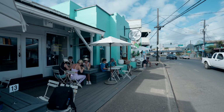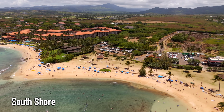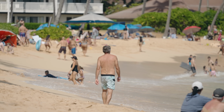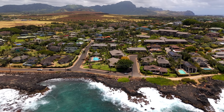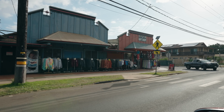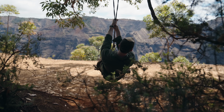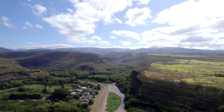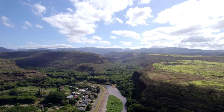It's centrally located, making it a convenient base, plus you'll find cheaper condo rentals here compared to the pricier areas of Poipu and the North Shore. The South Shore around Poipu is known for its sunny weather and beautiful beaches. Poipu is probably the most popular and most expensive place to stay on the island. Lastly, the west side. This area has a more local vibe and offers close proximity to some of the island's best hikes, including Waimea Canyon. It's quieter and less touristy, making it a wonderful area for people looking to escape the crowds and really get away from it all.